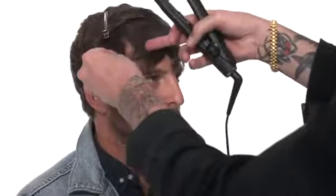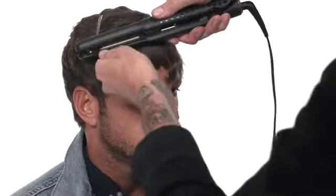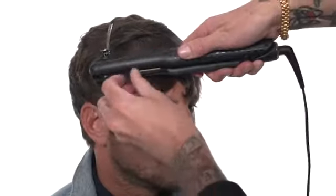So because I did that one to the right, I want to alternate. So I'm going to push this one to the left here. And just tap, tap, tap. So I want to make sure that this stays fairly flat to the head here. So then we'll take another section and start working in about, again, 1-inch sections as we work from the front towards the back here.